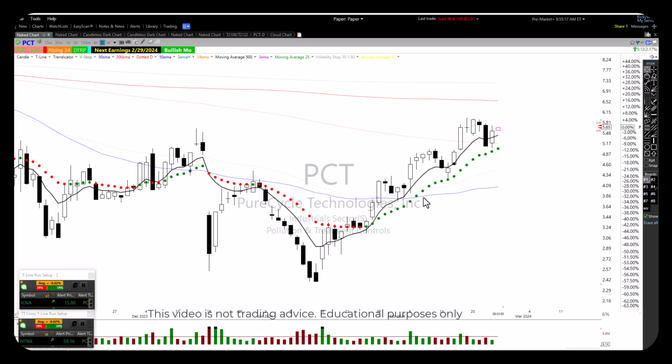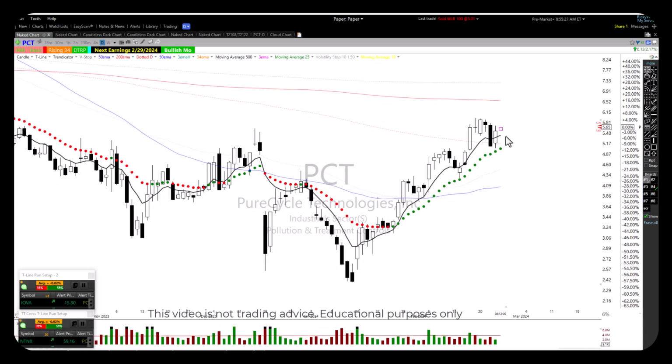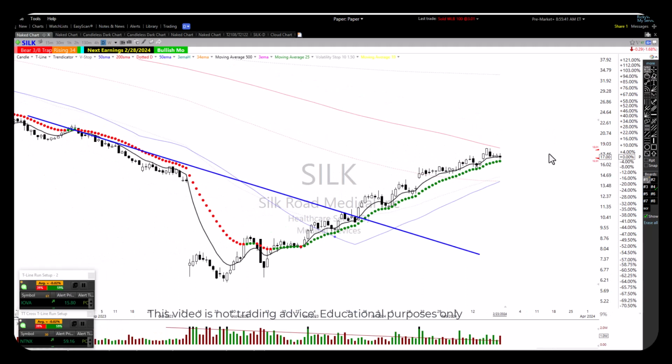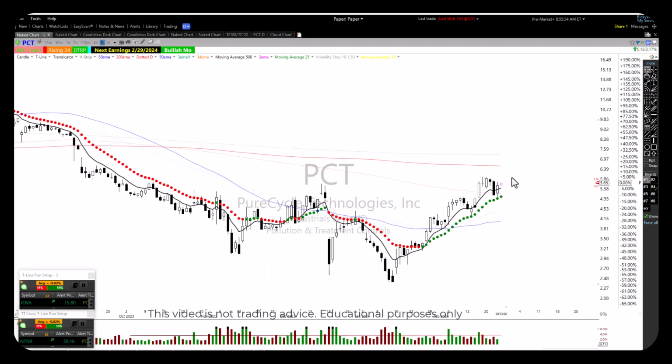We've crossed over the 50-period moving average. That made it a rounded bottom breakout. Nice, simple highs and lows. It's still working. Kevin, you're still in it? Way to go, Kevin. This chart is developing similarities to that SILK that we talked about last week, which is an absolutely gorgeous chart. Developing a lot of similarities to it. So keep an eye on that. I like that one, PCT.